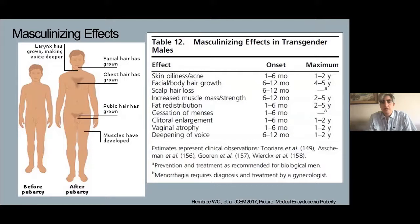And then other things patients generally want is cessation of menses. It may or may not do that, and we'll get into that later. And then clitoral enlargement, vaginal atrophy, another sort of negative often. And then you can see this timeline. This timeline is also in our information sheets.